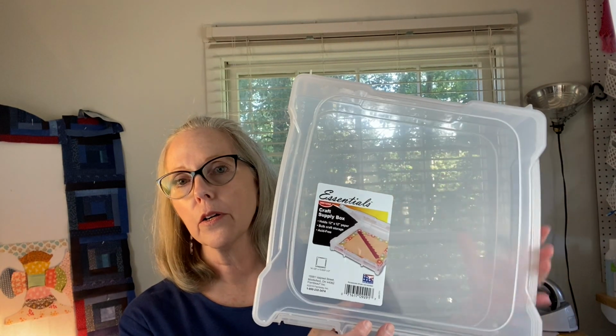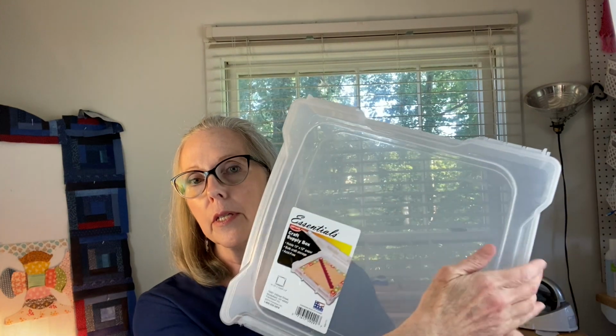Now we know that our full size 12-inch blocks are generally 12 and a half, but sometimes we get 15-inch blocks. Well, that's okay. For the price, I'll take it. It's okay if my 12-inch block curls around the edges a little bit. I'm okay with that.